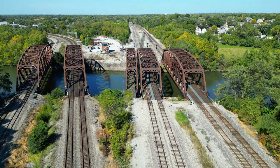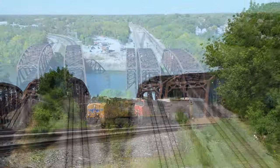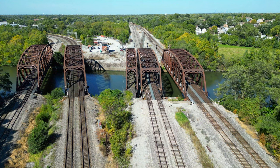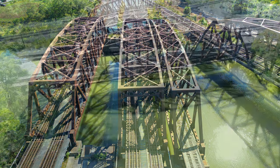Four of the bridges, two on the left and two on the right, are dual track and live rail lines, but the center bridge, which was a yard lead for the Grand Trunk's yard, is no longer active, and the rails were removed sometime between 1988 and 1999.